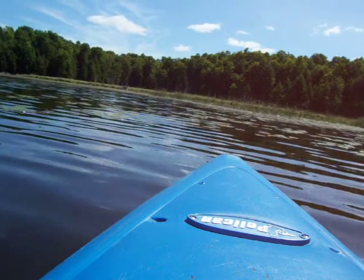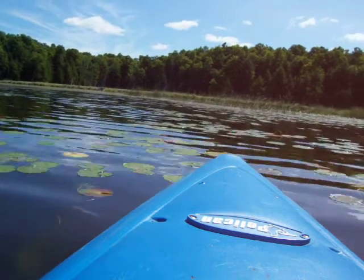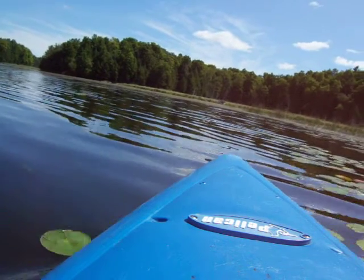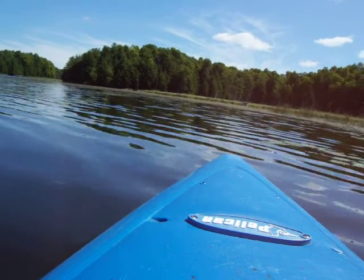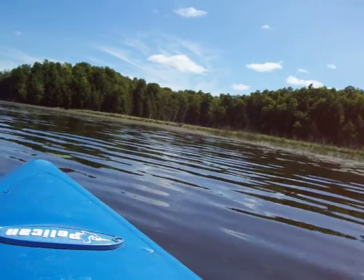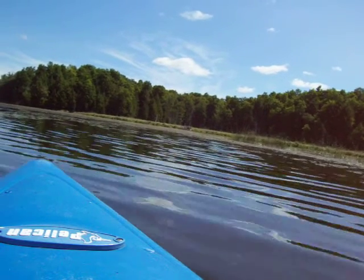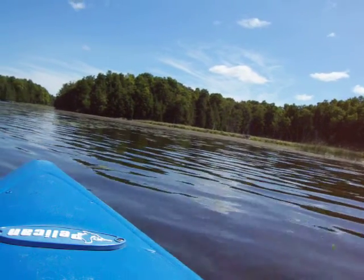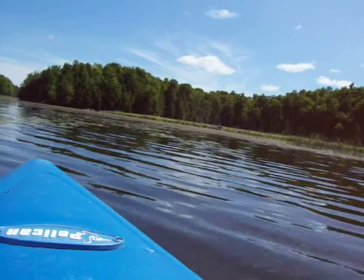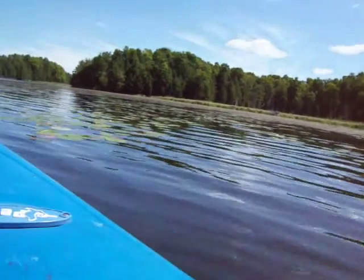See, this is a good time to sit back and read your book when you've been kayaking for an hour, or you're a little tired, you just want to hang out. That was a pileated woodpecker. You can tell by the sound of the hammering, I think.